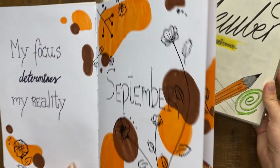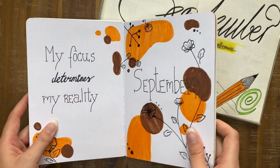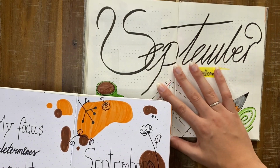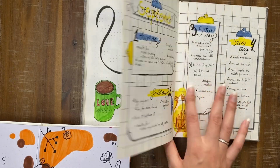I think these look really good. The second one looks better in my opinion. But the first one has those wonderful weekly setups that I really like.